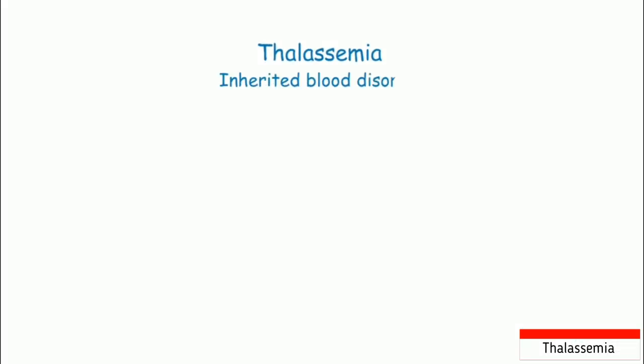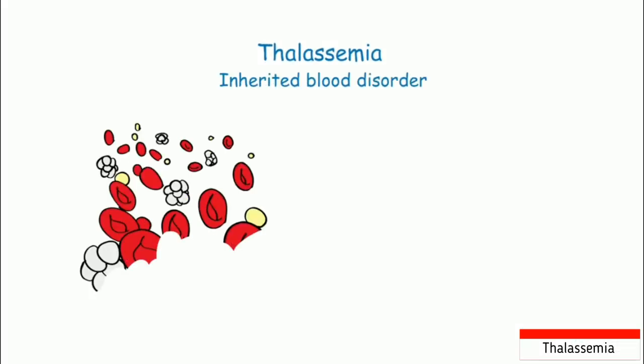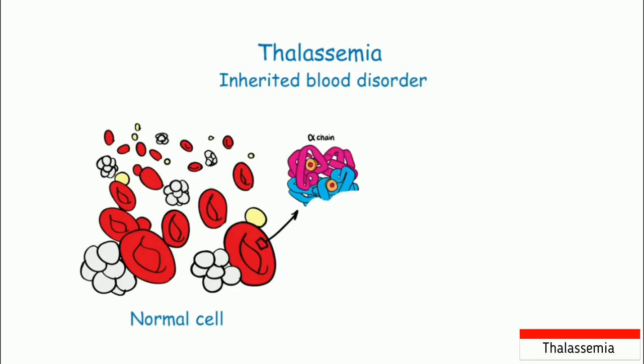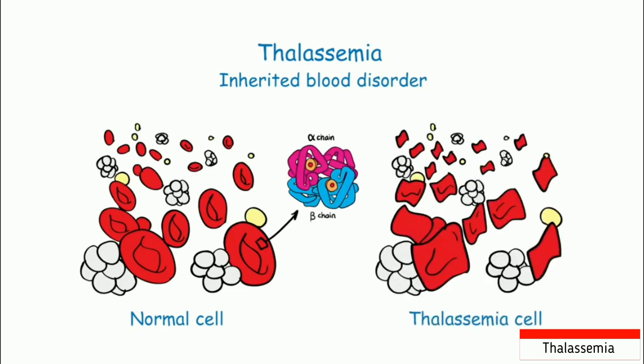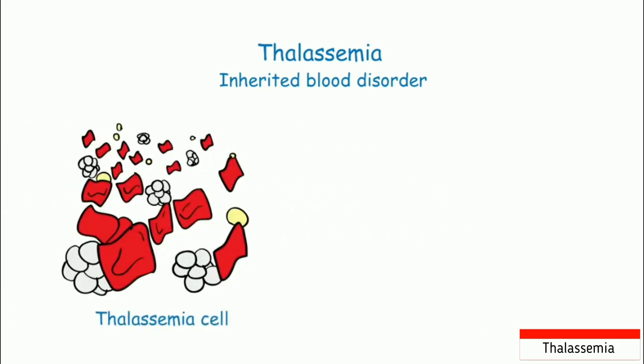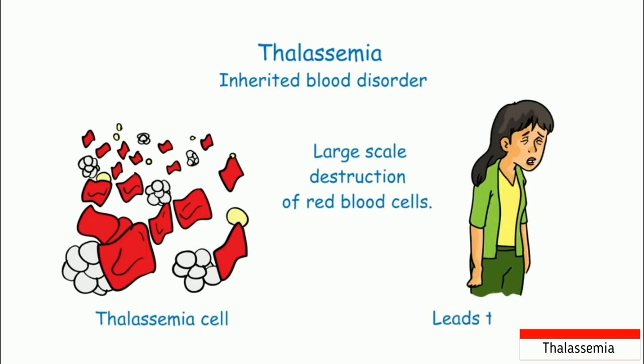Thalassemia is an inherited blood disorder in which the body produces an abnormal form of hemoglobin or oxygen-carrying protein. Presence of faulty hemoglobin results in large-scale destruction of red blood cells, which leads to anemia.